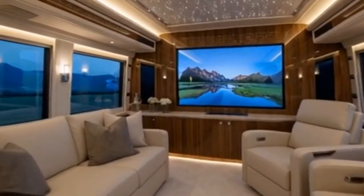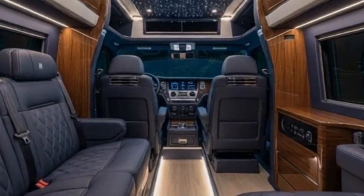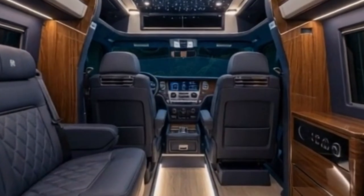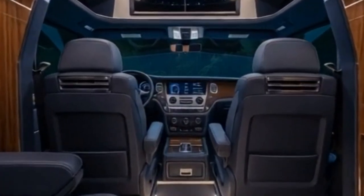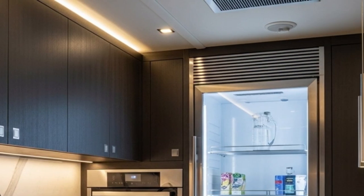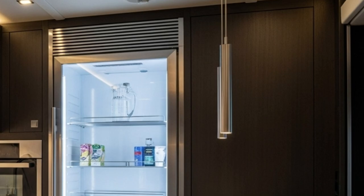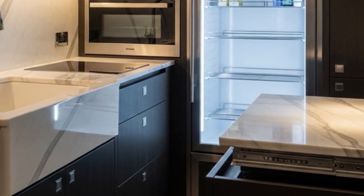Picture sipping champagne at sunset on your own mobile deck. But here's where things get interesting. While the motorhome sets a new gold standard for rolling luxury, it's not without trade-offs. Its sheer size and exclusivity raise big questions. How practical is it for everyday use? And is the price tag going to put it out of reach for all but a handful of buyers?